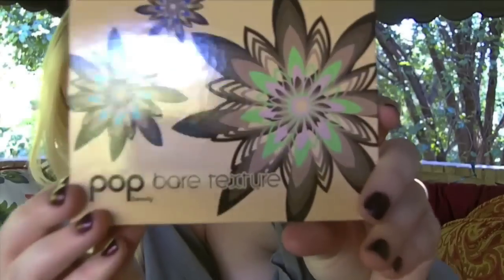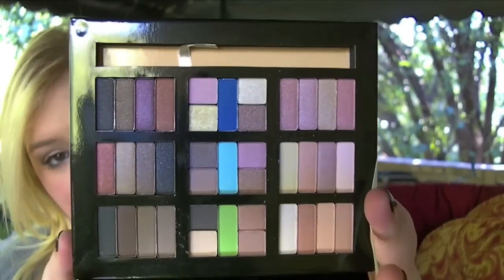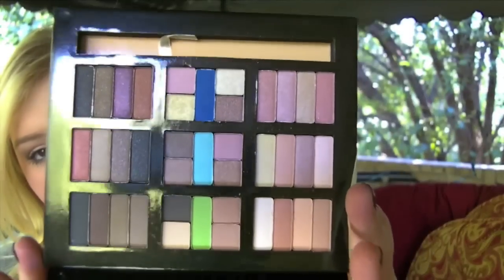Let's see, she got me the Pop Bare Texture palette. The eyeshadow is out of this because I was showing my sister. This is such a cute palette. And they're grouped. I just think it's so cute. And there's so many eyeshadows in here.